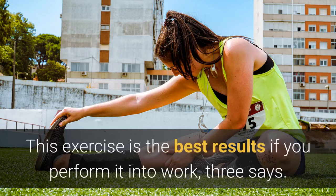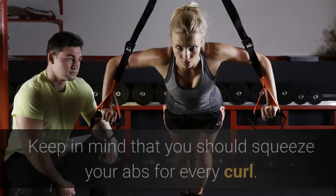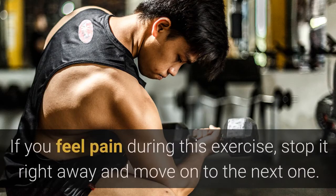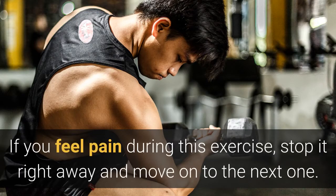This exercise gives the best results if you perform it in two to three sets. Keep in mind that you should squeeze your abs for every curl. If you feel pain during this exercise, stop right away and move on to the next one.